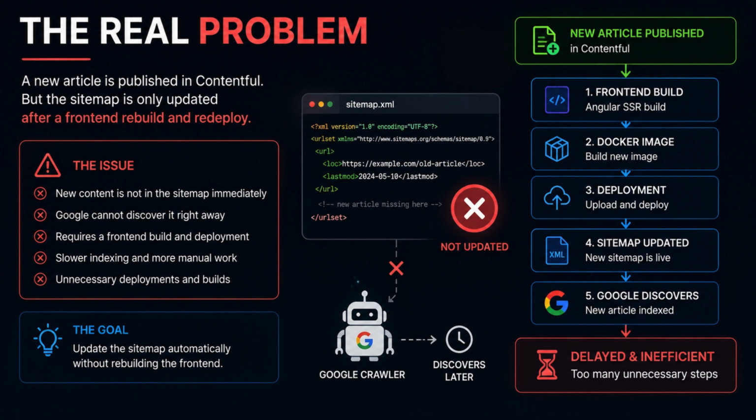At the beginning, my architecture looked something like this. Contentful managed all of my content, the Spring Boot API provided the data, and Angular server-side rendering generated the website. At that time, Angular was responsible for two different tasks. It rendered the HTML pages, and it also generated the XML sitemap used by search engines like Google. Initially, this approach worked perfectly well. Every front-end deployment automatically created a new sitemap, and everything stayed in sync. But as the project continued to grow, I realized there was a significant drawback to this architecture. And that's what eventually led me to redesign the entire sitemap generation process.